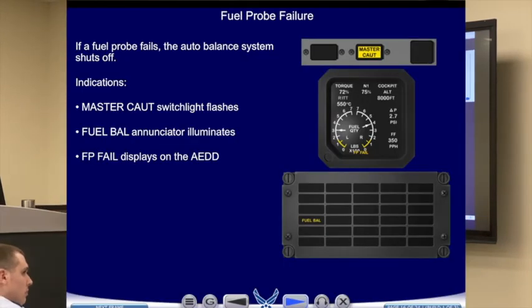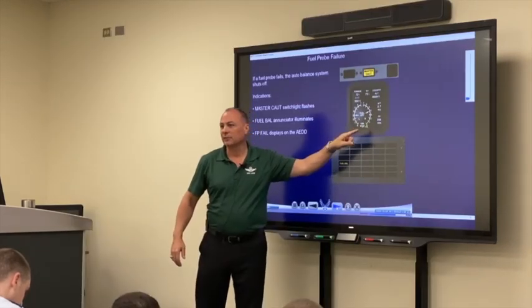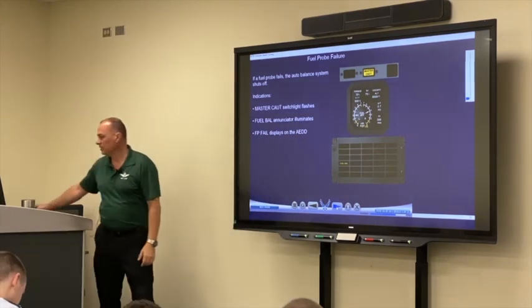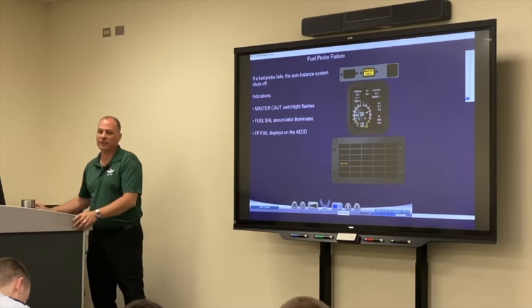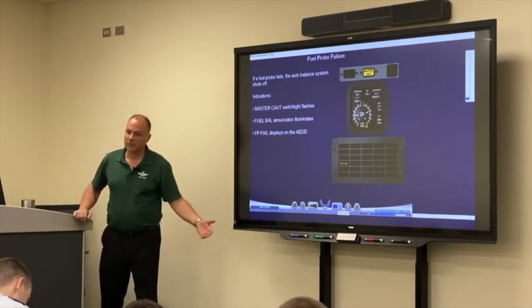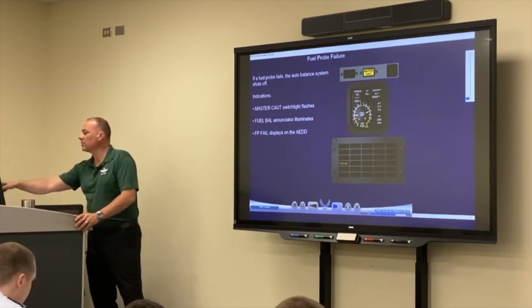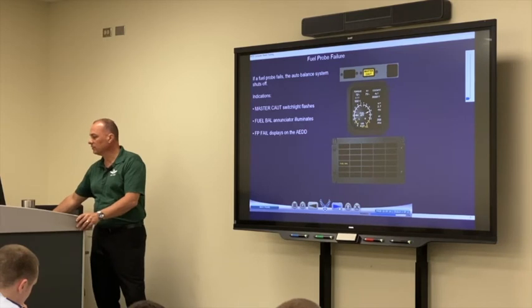Do not move fuel if you see the fuel probe failure. Fuel probe. That means one of those fuel probes is not working. It's not descriptive as to which one it is. It's just one of them. In this case, it's probably the outer probe that's failed because it dropped to the next level.